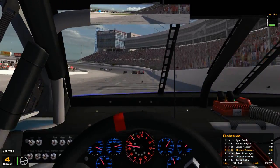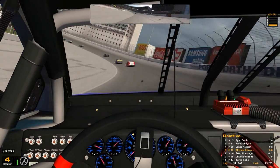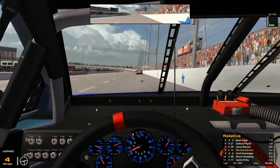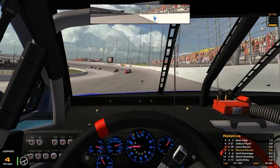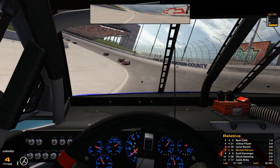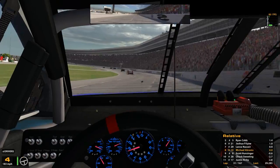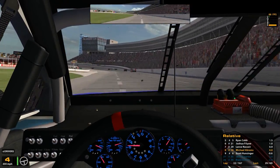Yeah, I'm still thinking about maybe taking a little bit of left rear pressure out of this thing. Of course, the driver needs to be a little bit better too, but, you know. And I am by no means a great driver, but I think I can hold my own against these guys. Some of them, anyway.